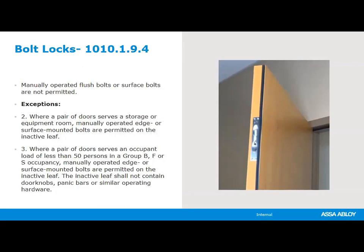There are exceptions now. Exception number 2, when you have a pair of doors that serves a storage or equipment room that's not normally occupied by people, manually operated edge or surface mounted bolts are permitted on the inactive leaf. And number 3 and number 4 are both very similar. Number 3 is when you have a pair of doors serving an occupant load of 50 or less in Group B business, F factory, or S storage occupancy, then you can have manually operated edge or surface bolts, and the inactive leaf shall not have any surface mounted doorknobs, panic bars, or other similar operating hardware.